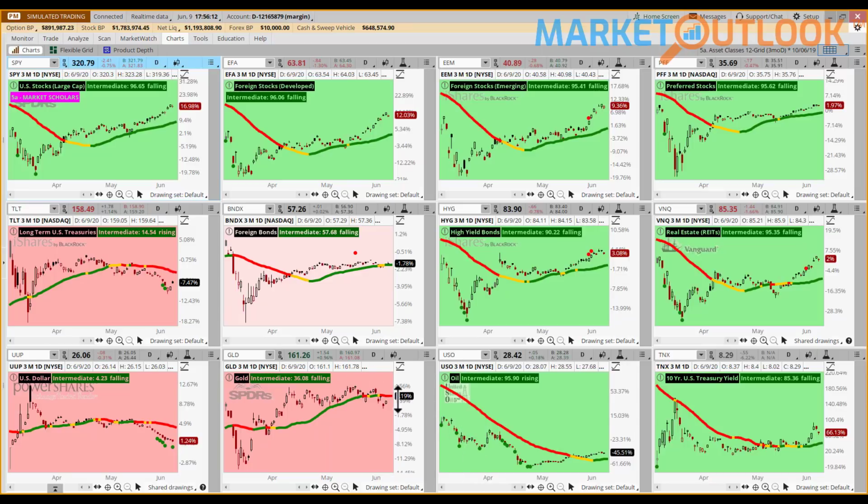But you can see that the path of least resistance on gold has changed. I was more optimistic about this commodity back here during the April and May time period. Now that we're in June, things aren't looking quite as rosy there, as we are now trading below a falling moving average. So we'll keep our eye on that story. Obviously, it needs to figure itself out in which direction it wants to go, but right now it's looking like it's leaning a little bit more towards the bears here.